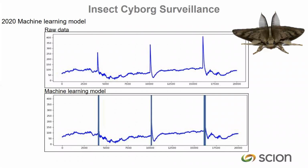The machine learning algorithm picked for this type of data is a deep learning model. The model requires a training library of data so that it understands what is and isn't a response peak. We started with laboratory data, where responses were at known time intervals. The algorithm could clearly pick up the peaks after training in the bottom graph.